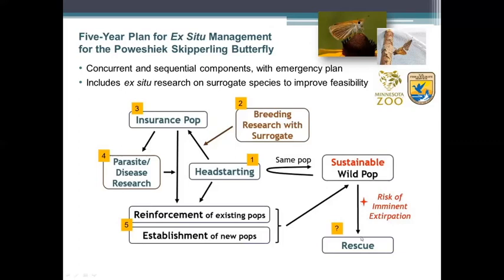And at the same time, they had some trigger points. For example, at what stage will we go in and rescue some of the wild population? What are some of the signals that we would be looking for to decide to have an emergency action in there and start a rescue population?